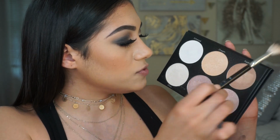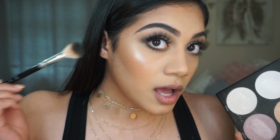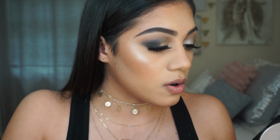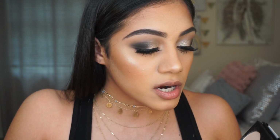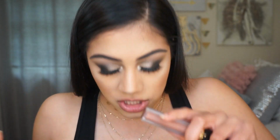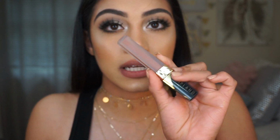So I'm going to use a little bit of Dream and then a little bit of Glow. Look how pigmented. Look at that, guys. I'm so impressed with how pigmented and super creamy these are. When I was on Snapchat and I swatched it for the first time on my face, I was so shook. I was like, so I'm actually going to apply some of the Lipland Cosmetics liquid lipstick in Aventus.